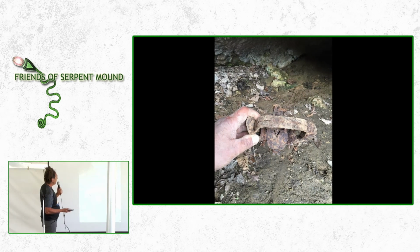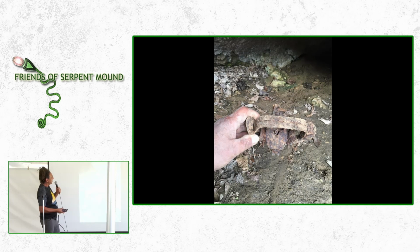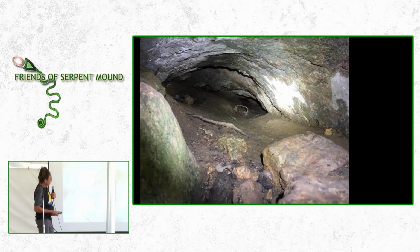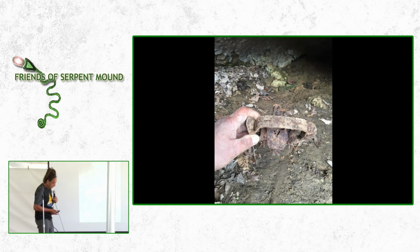And I crawled back there and got it, brought it out, and there it is. It's about 20-something feet long, and you kind of see how the tube was. In cave terms, that's called a tube, and a solution dissolved that limestone to create that tube, for the most part.